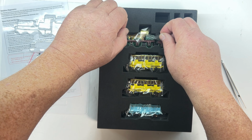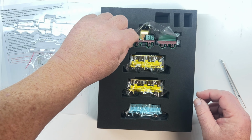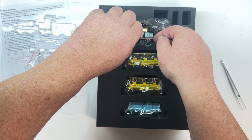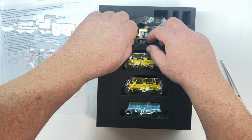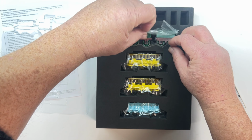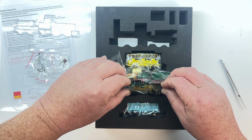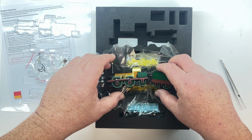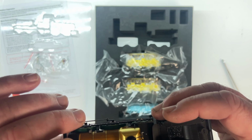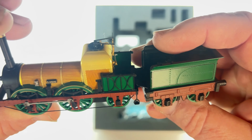Right, let's pull the Lion out first and have a look at it. Now, how do we get this out without damaging anything? That's the question. Right, I'm going to lift it out using, look, that's the way. Just pull it out with the polythene. Perfect. What a beautiful engine. That's so well finished. That's stunning.